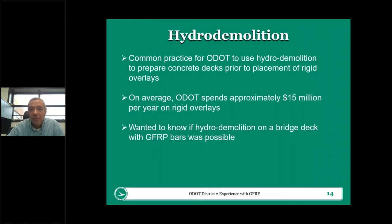I'm going to go into a little bit about hydro demolition. I guess when we started using GFRP, we assumed that we would not be able to hydro demo any of the bridge decks that contain GFRP just due to the nature of the material, that we wouldn't be able to do it.